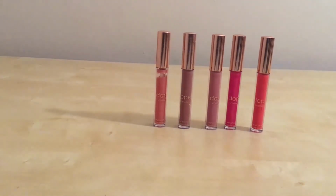You can put it on. I have it swatched on my arm and I can barely smell it. It's a really light fragrance of vanilla, so I appreciate that. But again, Dope Cosmetics, they're a newer brand. They have liquid lipsticks, they have eyeshadows, they have highlighters, they have pressed powders. They're awesome. I love their collection. This is just 5 shades out of 23, and that is plenty to choose from. There is a shade for every woman.